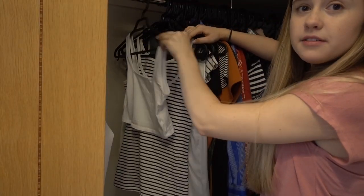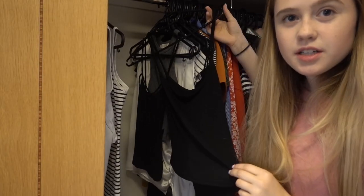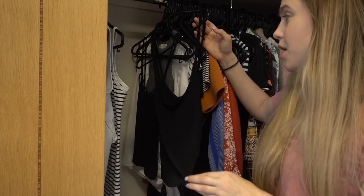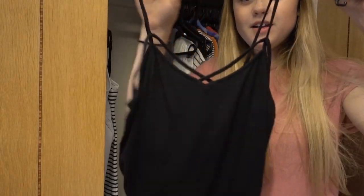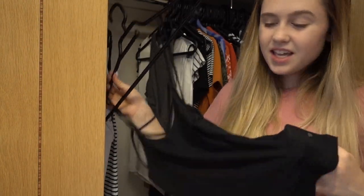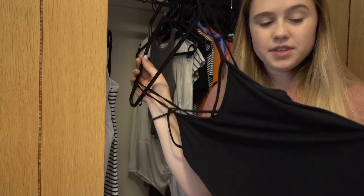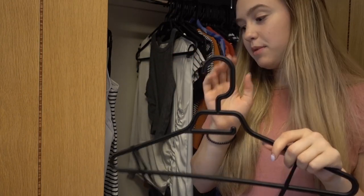This little white top, I definitely wear that a lot. This is one of my nicer tank tops. It's kind of crisscross in the back. I've had it for a while. I don't wear it that often, but I'm not ready to get rid of it yet. This one I'm not too sure about. It's an American Eagle tank top that I got probably 4 or 5 years ago, I want to say. And it's really cute. I'm just not sure if I want this anymore. I'm gonna leave that as a maybe because I don't know.